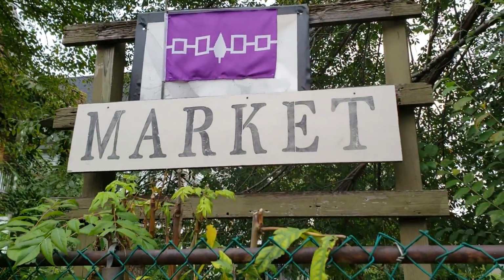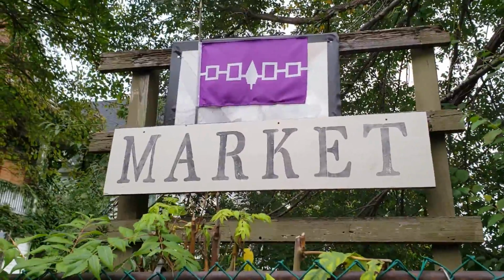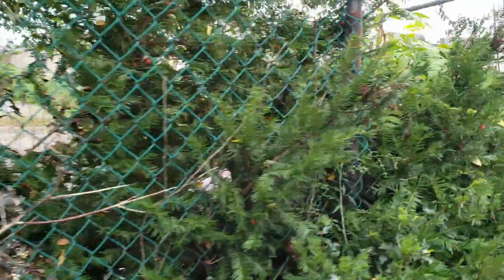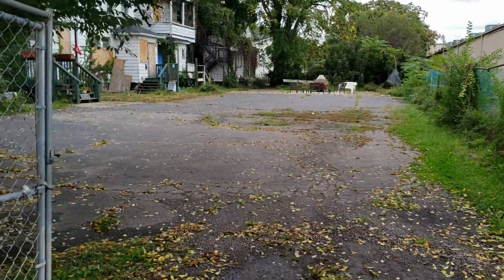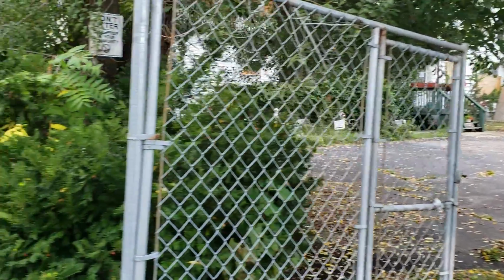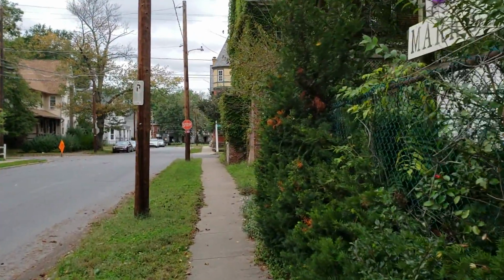Well, just on the outside of the fence here, there's a sign that says market with some type of flag or symbol. I'm not sure what that is in reference to. But this would have been the parking lot area for the houses, just to give you a reference as to how it looks. That's where we just came from. So we're gonna head around the front portion of these houses and check them out from there.